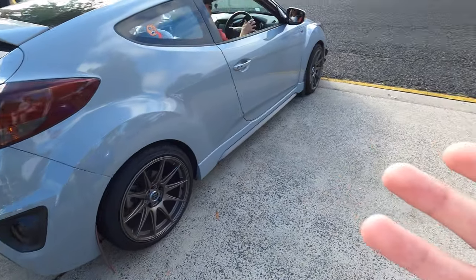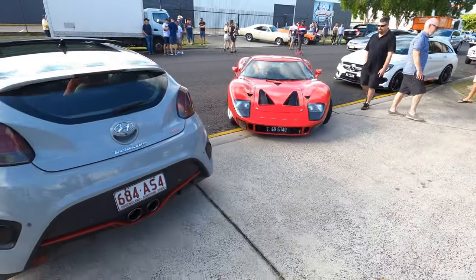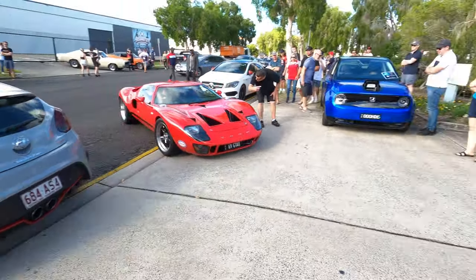This little Hyundai Veloster N here as well. And the Ford GT is about to split us in half, so better move out of the way. This thing looks so badass. Check it out.